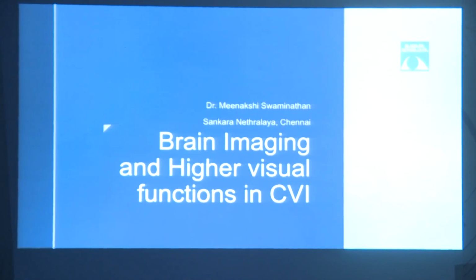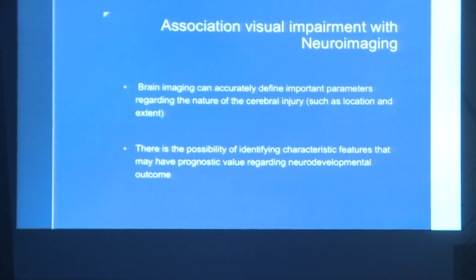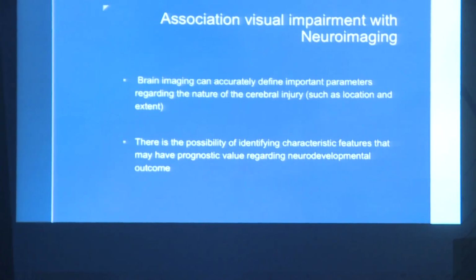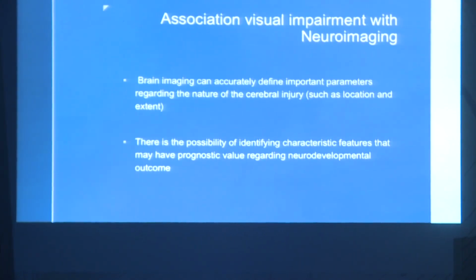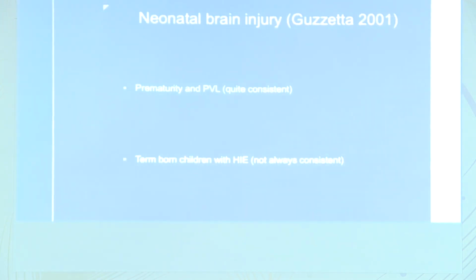Anyway, brain imaging can accurately define important parameters regarding the nature of the cerebral injury, such as the location and the extent. So there is a possibility of identifying characteristic features that may have prognostic value regarding neurodevelopmental outcome. In other words, if you look at the MRI and you see X, Y, Z, then you know this child is going to have this kind of problem, this child is probably going to improve. That is the kind of inference and correlation you can have when you look at the MRI.